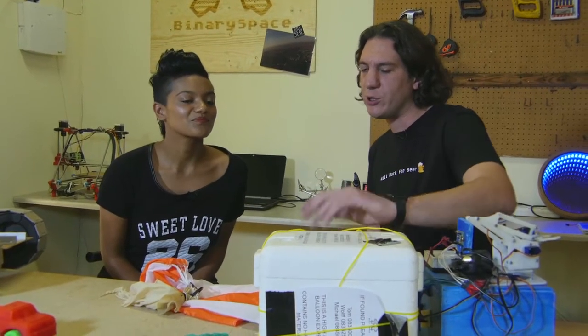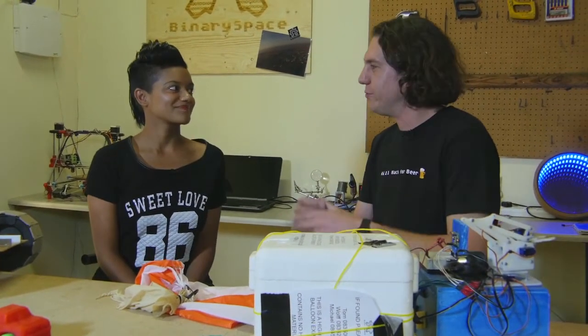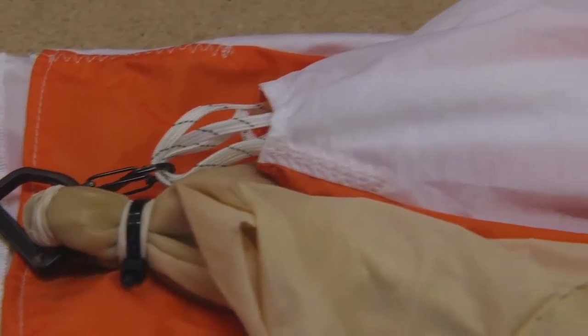Originally, when we started this project, we thought, you know, it's simple. You get a balloon, you fill it with gas, you let it go. But there was quite a bit more involved. First off, we had to get airspace approval to be able to release the balloon. And then we started sourcing the different components.